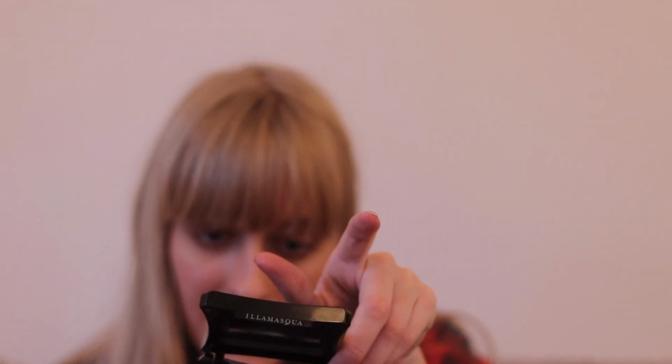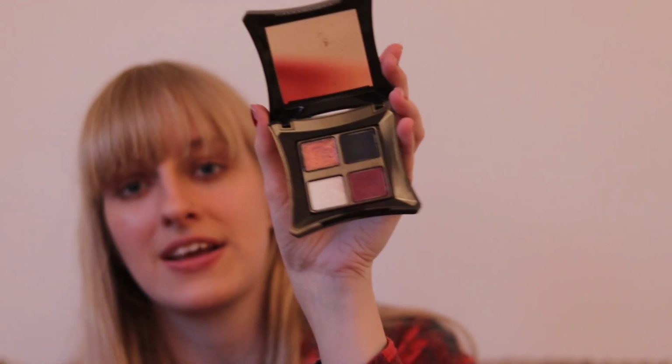And we have this Illamasqua palette, which is the Mise palette, which is also absolutely beautiful. I love the shades in here. I use this fairly semi-regularly, so I'm gonna keep that as well.